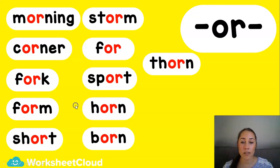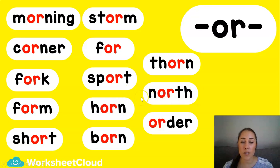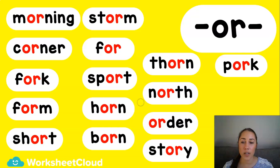Born. Thorn. North. This is a direction on a map. Order. Story. Like the story that you just listened to. Pork. Pork is the name that we give meat that comes from a pig.